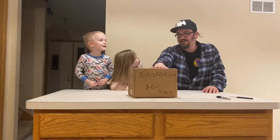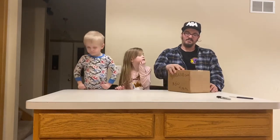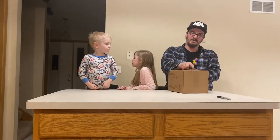Today we're going to be opening a Funko box from ToyUSA2011. This is a $60 box. This was their Valentine's Day box. Yeah, well, we have Funko Pops. Four pops.